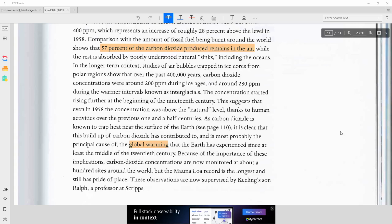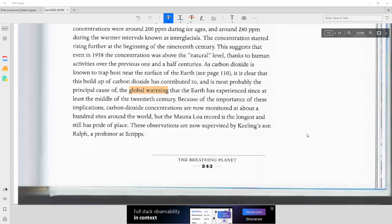Because of the importance of these implications, carbon dioxide concentrations are now monitored at about 100 sites around the world. But the Mauna Loa record is the longest and still has pride of place. These observations are now supervised by Keeling's son, Ralph, a professor at Scripps.